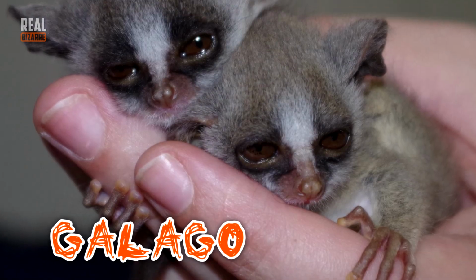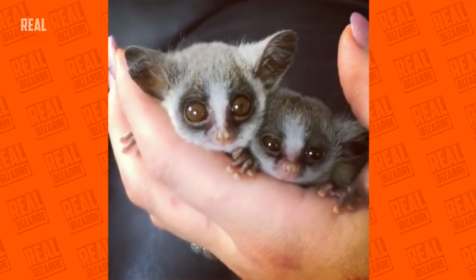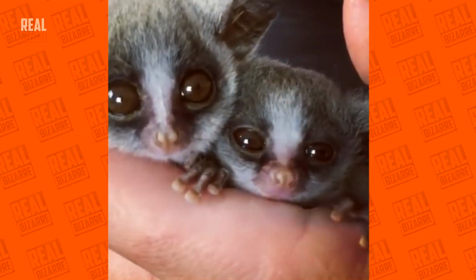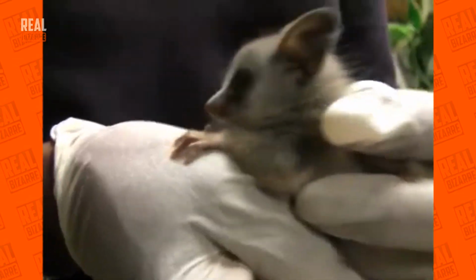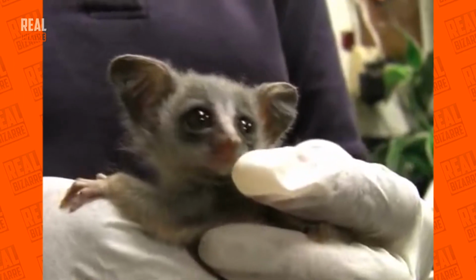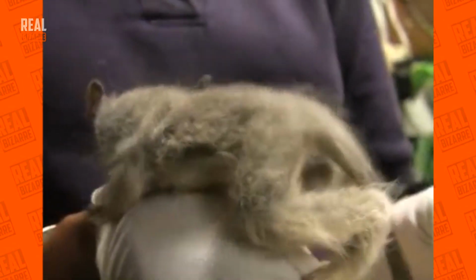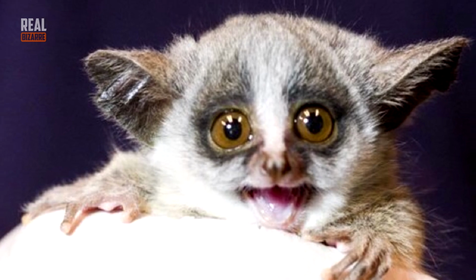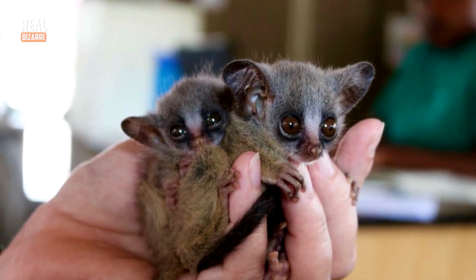Galago. Galago doesn't look like a monkey, but it has a direct connection to monkeys. It dwells in Central Africa. Galago lives at night, and that's why it's very hard to spot them in their natural habitat, which, by the way, is currently in great danger. They spend their entire lives in trees. After they're born, their moms keep them in their mouth for the first month.